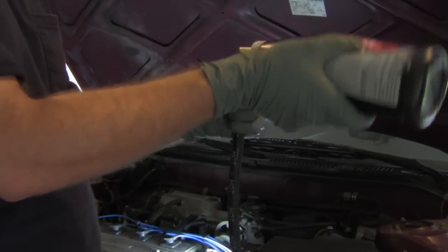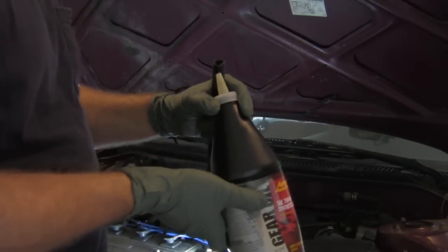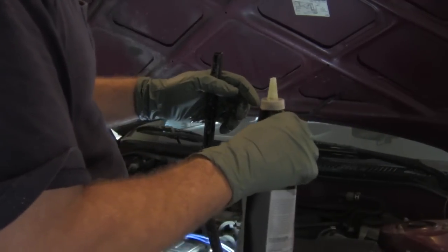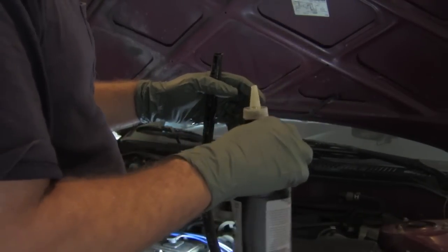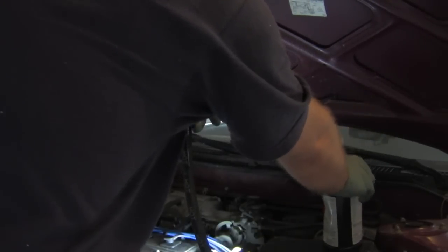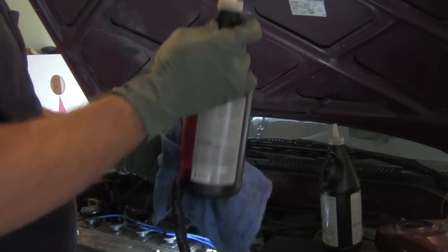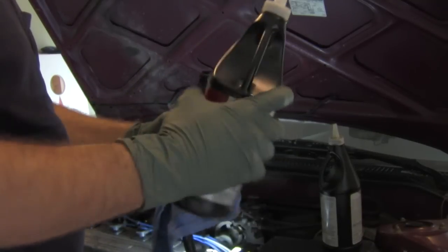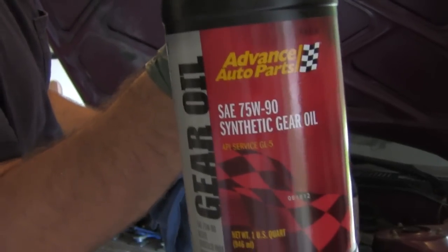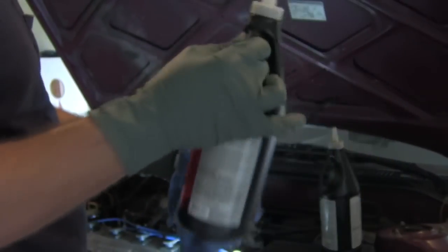I'm going to go ahead and put 2 quarts in it and then check it, because you can't overfill these. As soon as I pull that hose out, if it is over the fill mark, it's just going to run out in the drain pan, and you let it run out till it stabilizes, and then you put the plug back in. Alright, here goes quart number 2. This time I got a rag because I did spill a little bit. And I'm not using anything crazy, just the generic brand Advanced Auto Parts 75W90 synthetic gear oil. That's what it calls for, so that's what I'm using.